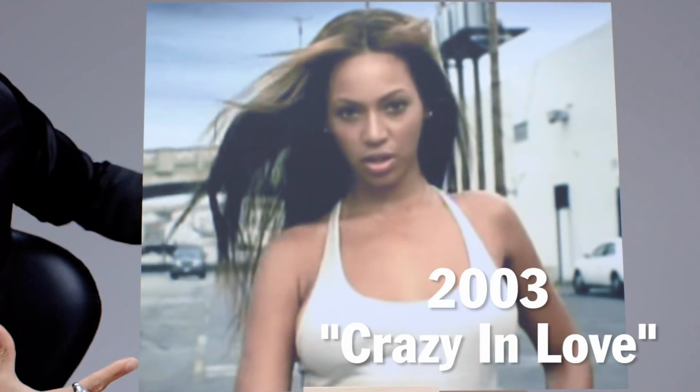2003, Crazy in Love. In terms of the beauty, it's completely pared down. She's completely minimal in the face. There's almost no makeup happening here.